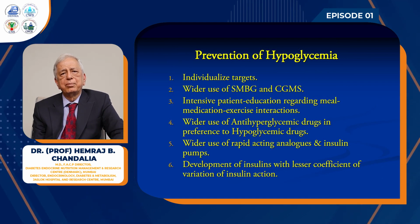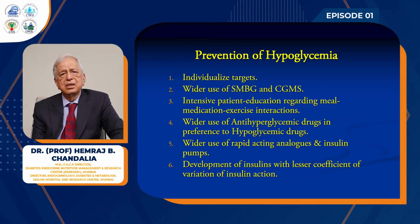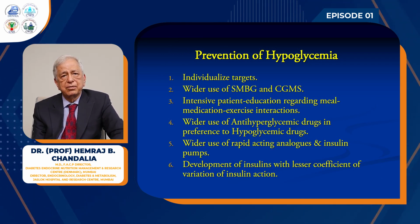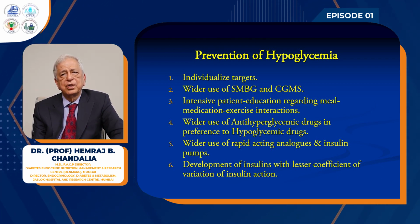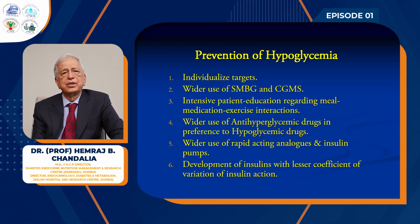So how do we minimize hypoglycemia in insulin therapy? First of all, we may have to revise our A1C or blood glucose goals. Secondly, we have to educate the patient on the interaction of food, activity, and insulin thoroughly. Tailor your insulin doses properly as far as the normal physiology is concerned. Use insulins which are of better quality, which have less coefficient of variation day to day. And of course, always use a sensitizing agent in type 2 diabetic when using insulin therapy. So all these maneuvers will lead to a much lower incidence of hypoglycemia with insulin therapy.